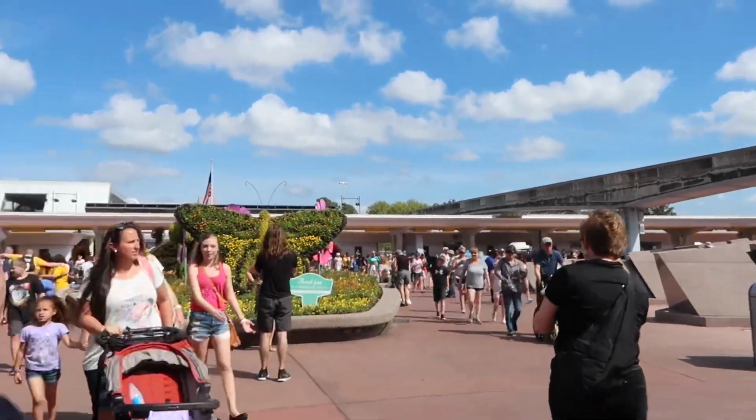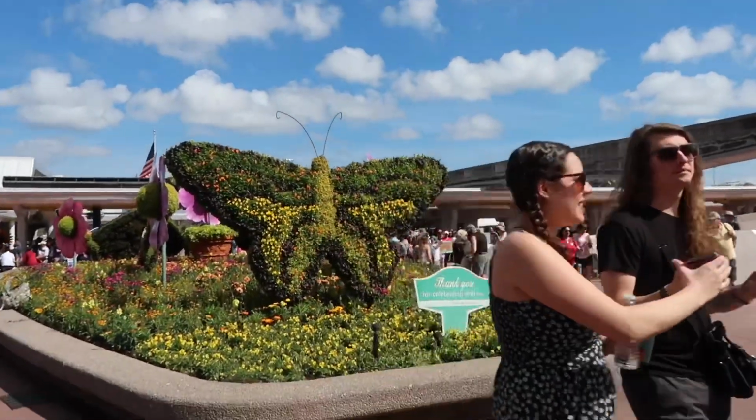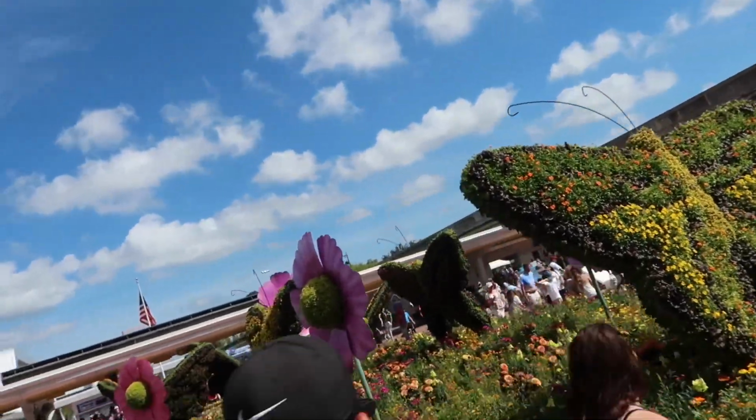Lots of people flooding in this morning, but here we are, the main exhibition as you enter the park. And this is the back side of it, but we're going to walk all the way around it so you can see the full circle of it.